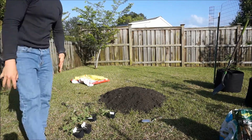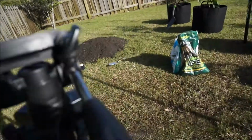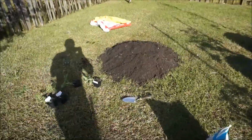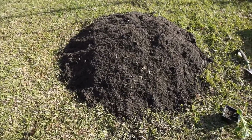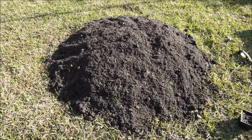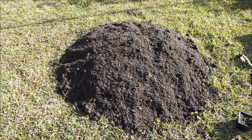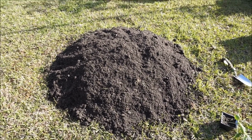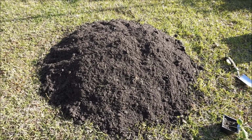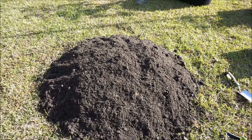Show you what we're looking at now. This basically looks like just a big round mound of dirt. So before I plant my watermelon, I'm going to hose this down, and I'm going to get this wet so it doesn't go anywhere, and I'm going to bury my watermelon in pre-moistened soil. So give me a few minutes and I'll get that done.